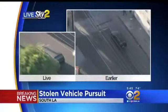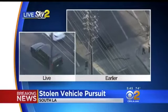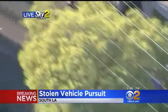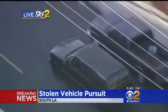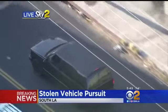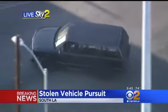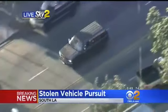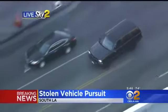Hope so, and can't really tell. Go ahead, Stu. Oh, I was just going to say, it definitely has a front flat right now. At least one of those front tires is flat. Is this going to disable that vehicle? Probably not. And this guy, if it's a stolen car, you know, they always say drive it like you stole it. He's probably just going to keep on pushing that thing as far as it'll go.